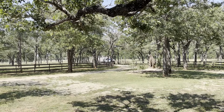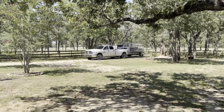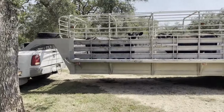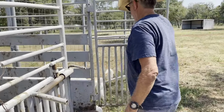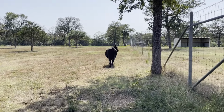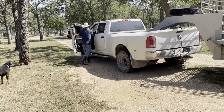Surprisingly, I beat Richard to my house, but soon enough, he showed up. And my dogs were excited to meet the newest addition to the ranch. As soon as the trailer compartment was open, off he went, no doubt glad to be back out in the pasture. Thank you, Richard. See y'all. Take care.